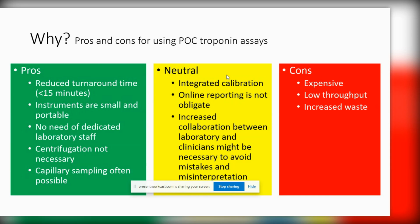Also, point-of-care assays will bring about a much larger or closer collaboration between laboratory and clinical staff, I think. And that is a large advantage, which we usually really wish for. However, there is also a risk, because if you fail, for instance, in your collaboration and in your information strategy, there is a larger risk for mistakes and misinterpretations when you have these troponin point-of-care assays in your institution. So there is a benefit, but also a risk.